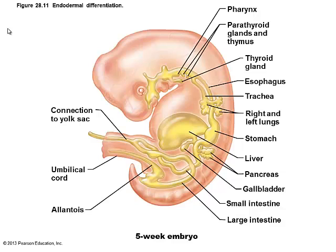So in this diagram, we see that at 5 weeks, an embryo is starting to have the beginnings of what we see in the adult. So we see a pharynx. We see the beginnings of the thyroid and parathyroid and the thymus. We see the trachea. We see the beginnings of lungs. We see the beginnings of stomach, the liver, the pancreas. That's 5 weeks.